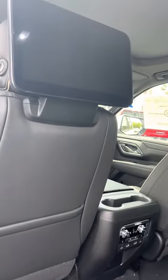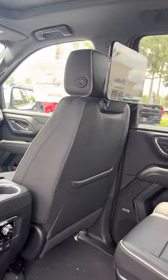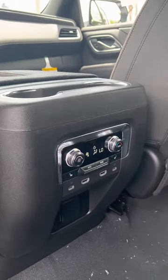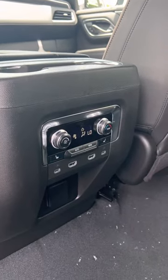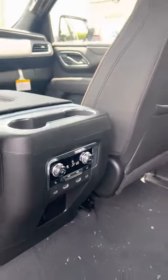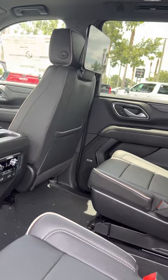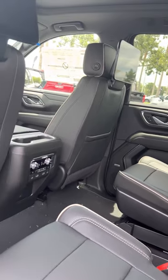This does have the rear DVD screens in the back, which you can put an HDMI. Use it with a Fire Stick or anything that you can download from Wi-Fi, and this car does have 36 months unlimited data of Wi-Fi that you can use.